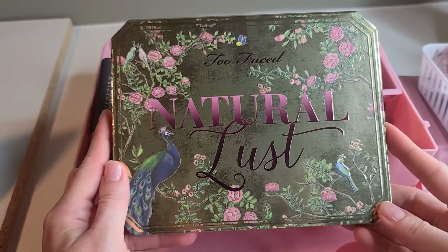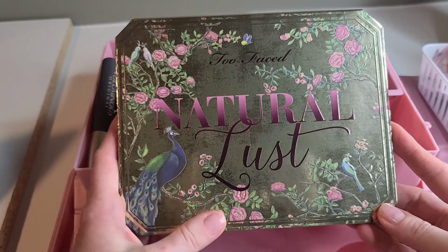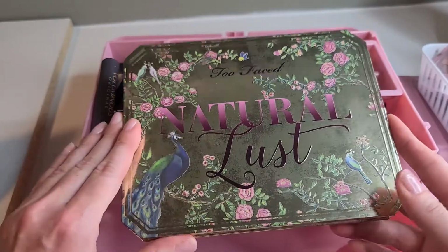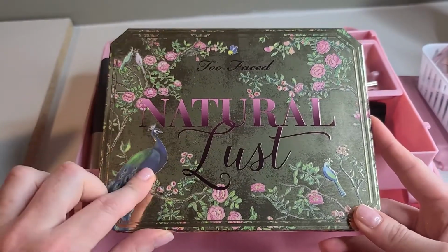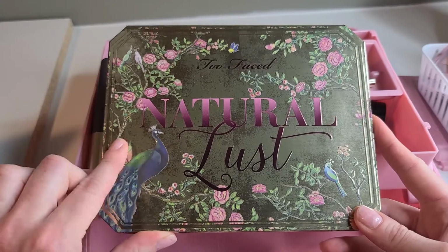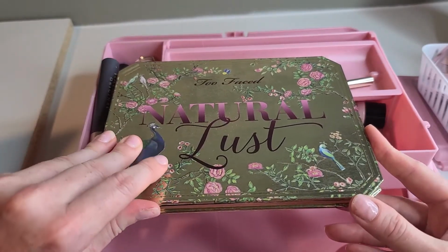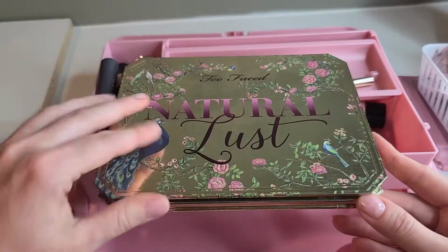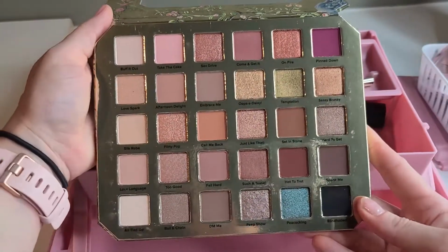So I am super excited about this because I've had this for a little while now. I finally found it at TJ Maxx for $30 not that long ago, and I wanted this since I first saw it, mainly because of the packaging. And now anytime I see anything with a peacock on it, it automatically makes me think of my friend here on YouTube, Andrea, and I will put her channel down below. But now every peacock thing, it makes me think of her. So but this palette is gorgeous.